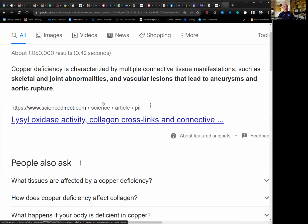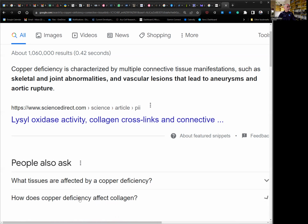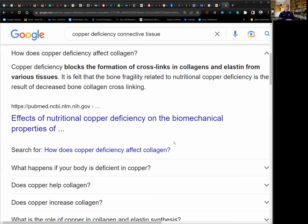And so copper deficiency is associated with a whole lot of things. So, here we are. It says copper deficiency blocks the formation of cross-links in collagen and elastin from various tissues. And it's felt that bone fragility, blah, blah, blah, and so on. So if there's a copper deficiency or a copper excess for that matter, we will see an acceleration of arthritis and osteoporosis, the softening of the bone ends, degeneration of that, but also premature aging of the skin, wrinkling, and also tendon issues, ligament issues.